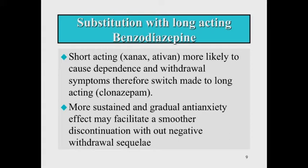So the goal here is not to destabilize them. If they were using short-acting benzos such as Xanax or Ativan, which seem to be prescribed by primary care physicians a lot, I personally don't use them. These are drugs that are more likely to cause dependence because they act very quickly, they have peaks, and then it goes down and there are withdrawal symptoms. So I either only prescribe clonazepam to start with, or if I'm going to do withdrawal, I'll use clonazepam, I suppose Valium, so it's sort of self-detox because of the long half-life.